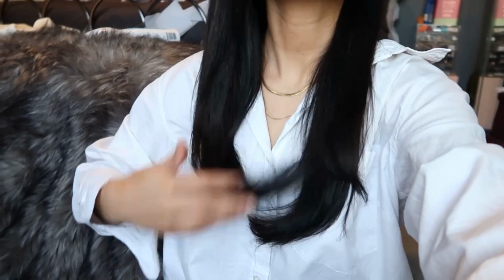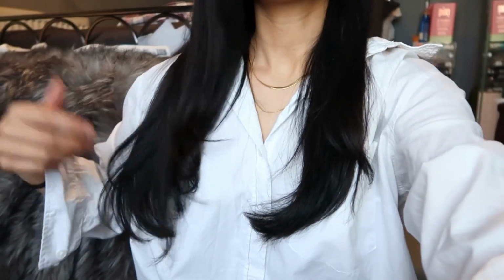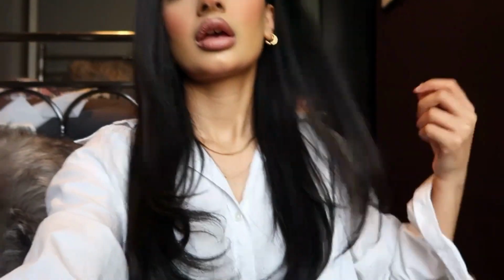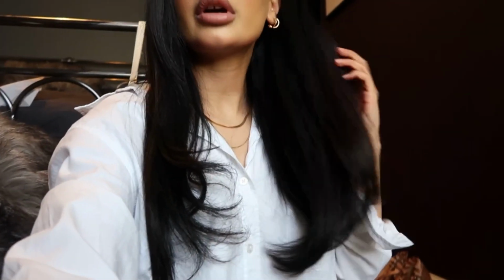Okay, so my hair is done. Can we see? It's really just effortless. Yeah, super fresh. I prefer this over dead straight hair. I don't know why, I feel like this gives me more texture. My hair just looks like it's been done from the salon, so yeah.